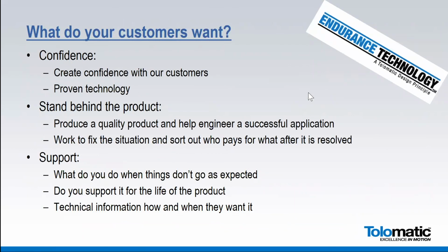So what does this all mean for your customer as we wrap things up? If you are buying Tolomatic, you should be able to buy with confidence. We're trying to instill both within our distribution group as well as in your customers that you can trust Tolomatic. We're a partner with you. We're going to be with you when things are going great. We're also going to be with you when things take a sideways turn and something unexpected happens.